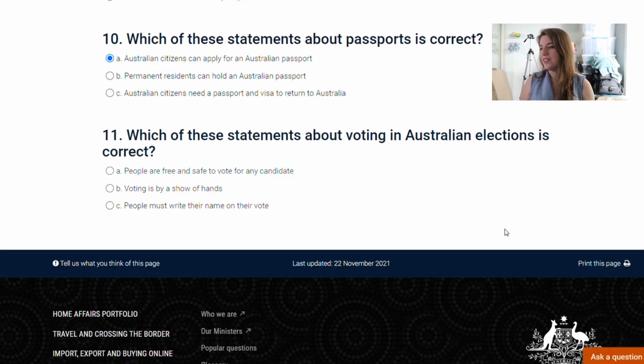Number 11, which of these statements about voting in Australian elections is correct? A, people are free and safe to vote for any candidate. B, voting is by a show of hands. C, people must write their name on their vote. It's definitely not B. As far as C goes, I don't know if you have to write your name on a ballot or anything like that. The first election where I'm actually in Australia is coming up, so it'll be interesting to see how that goes. But I don't think that's a requirement. So process of elimination, going with A, people are free and safe to vote for any candidate.